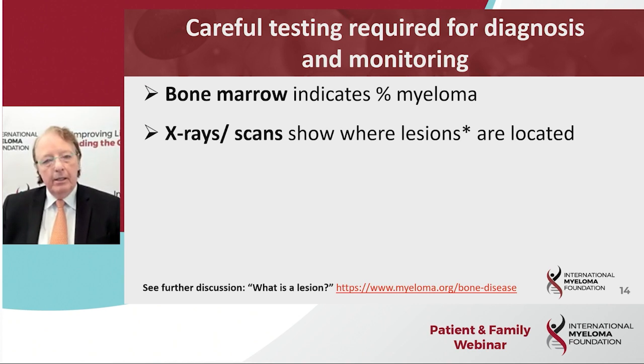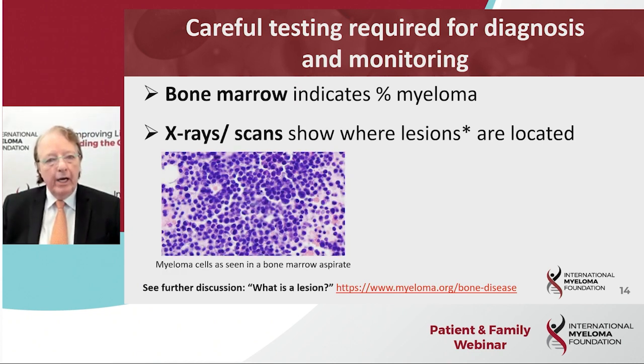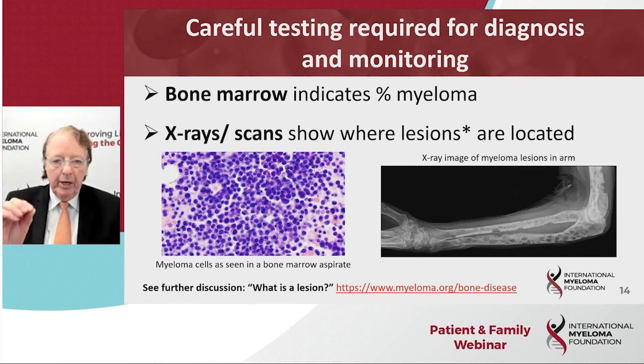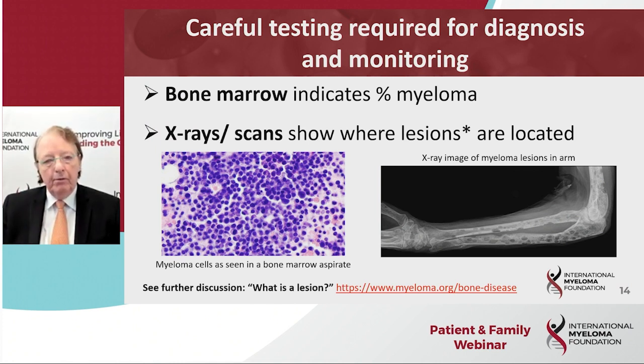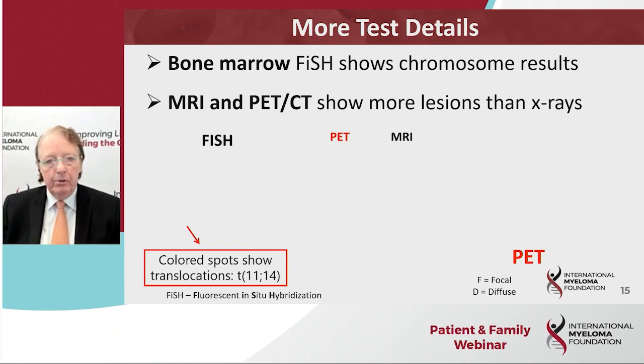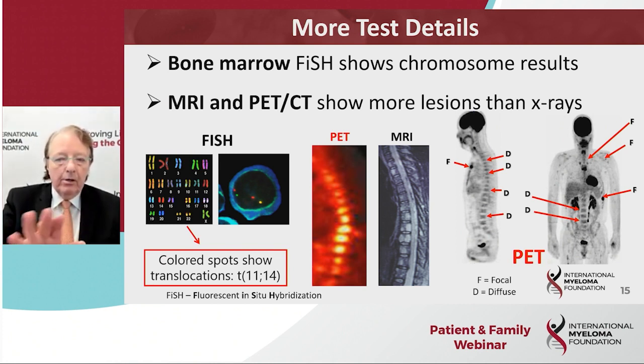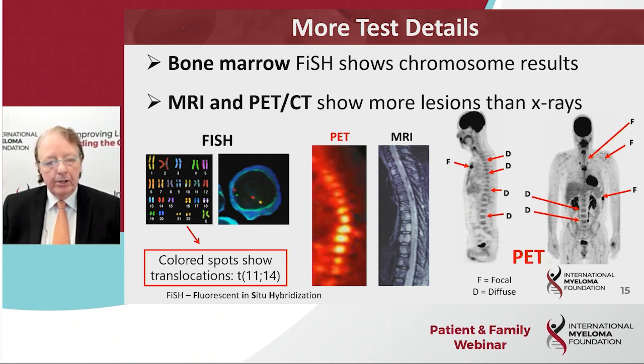Now, if the testing does show CRAB features or higher levels, then we need to look closely at the numbers to see, okay, what is that percentage of plasma cells? And then also, what do the x-rays or scans show? And so on the x-rays, myeloma can sometimes be quite obvious. You can see these holes, these little dark spots in the bone, which are obvious even on an x-ray. And many of you, I'm sure, have had x-rays or certainly scans. These days, we will often do other types of testing, which would be PET or MRI, which is looking at much larger parts of the body.